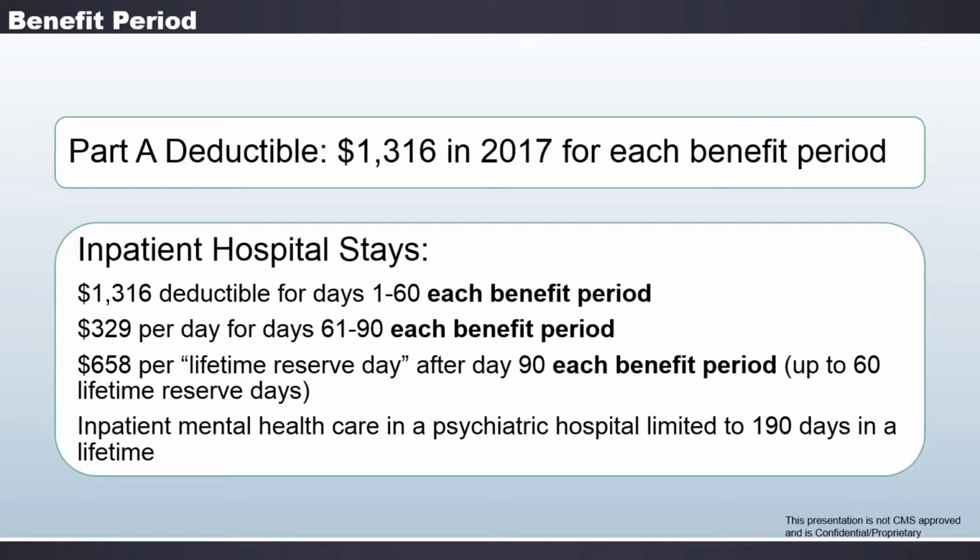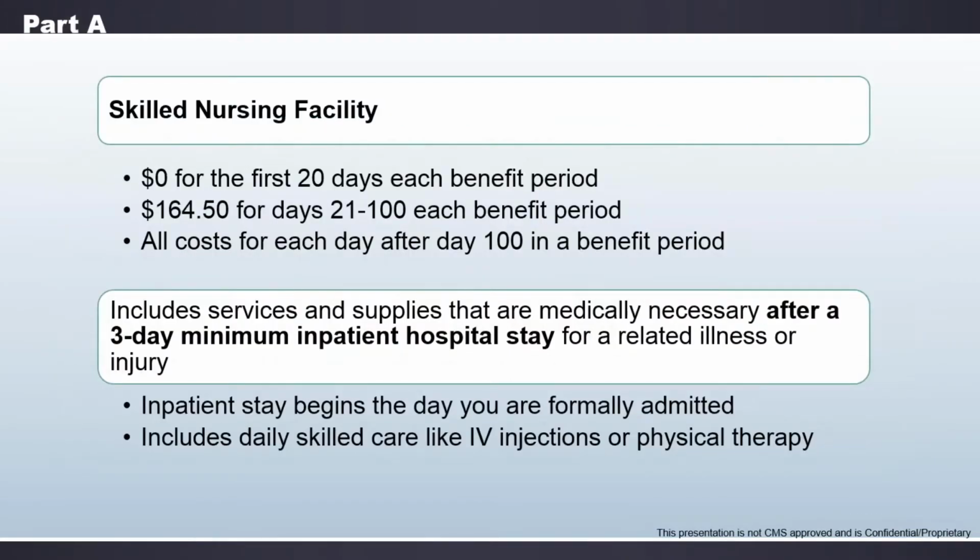It's extremely important to explain the benefits in language that the average person may not understand. So when you're speaking with your beneficiaries, make sure that they can understand all the costs in these benefit periods. For skilled nursing facilities, again, we don't want to use the word free, but we want to say little to no cost.